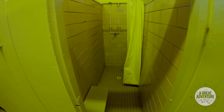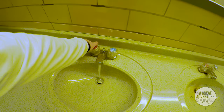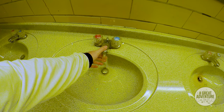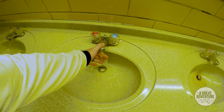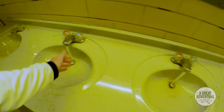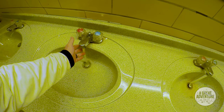All of the stalls seem to be clean, well-maintained, plenty of facilities to use. Guess we could check the hot water here. Let's do that. There's hardly any campers here right now, so you would assume that they would have ample hot water. Okay, so I'm not getting any hot water. Freezing cold water is what I'm getting.